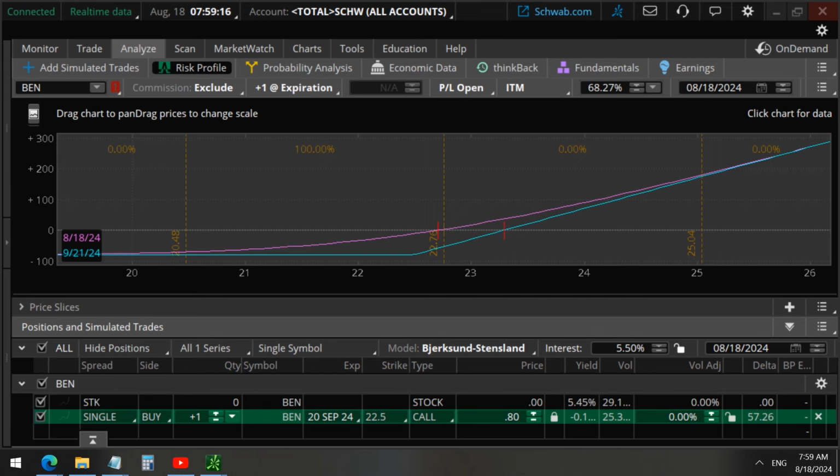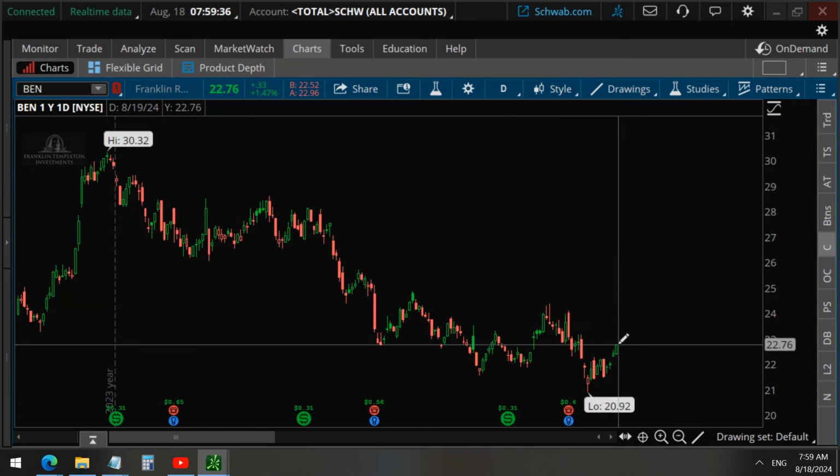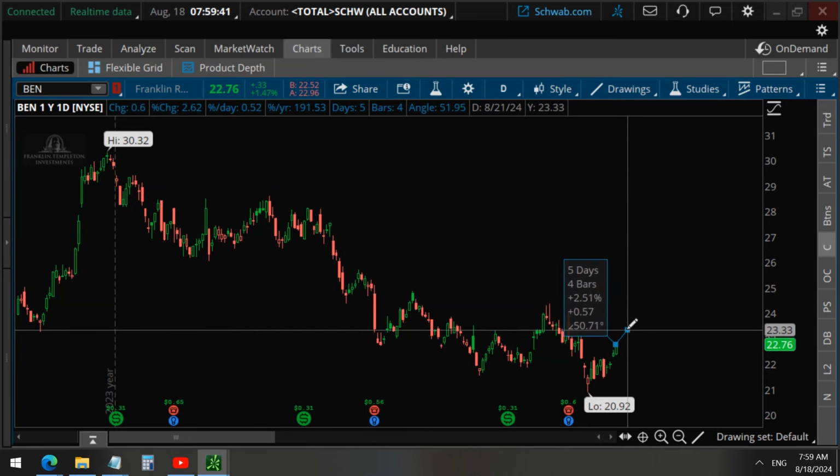Because these options will decay in value, you can see the purple line starts dropping down lower as time goes on. So keep in mind the risk with trading these options. When we take a look at the charts, we can see that in order for the stock to trade above $23.30, it would have to gain about 2.4%. So that is what this trade by this investor is telling us, that they believe that the stock will move at least 2.4% by September 20.